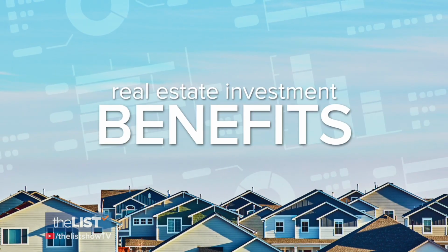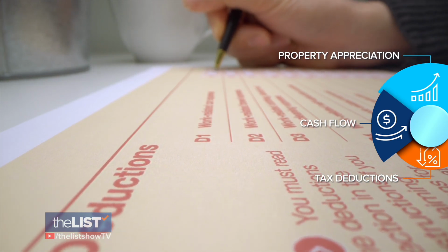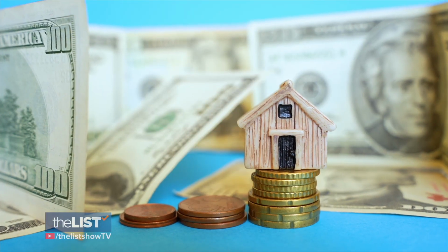Candy says real estate could give you 3 benefits. You get property appreciation, you get cash flow from the property, and then you get what everybody wants when they have a business, which is the tax deduction. She deducts repairs and depreciation. Property appreciates, you get to write off depreciation, so you're saving money while you're making money. It's a perfect way to build wealth.